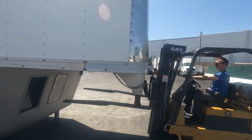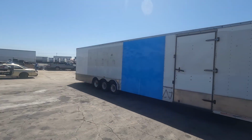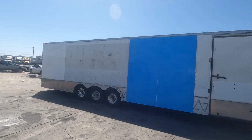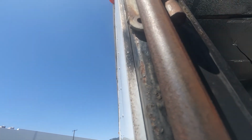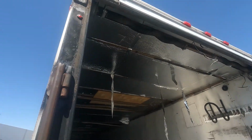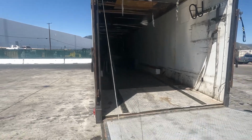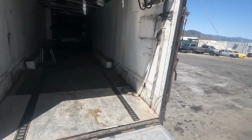T-Dog on the forklift. You can already see it's got the middle blue. It's already ready. Right there. So, opening her up. The tall boy, so she's got a little bit longer ramp, so we don't gotta take body kits off anymore.